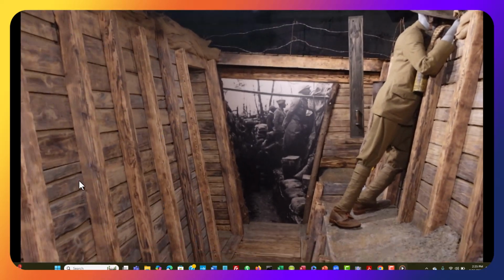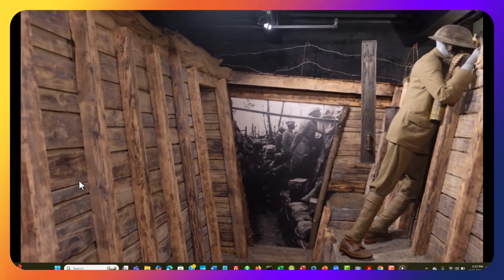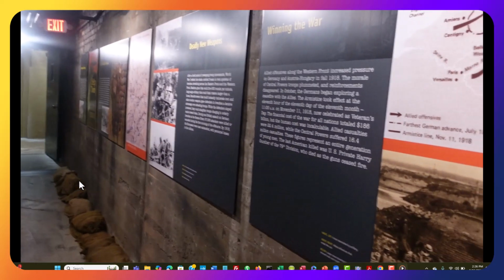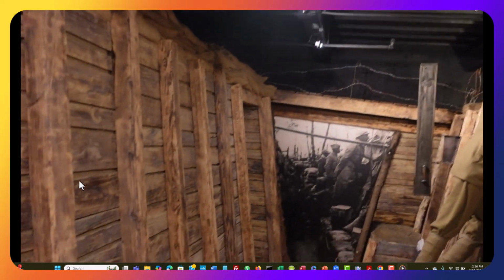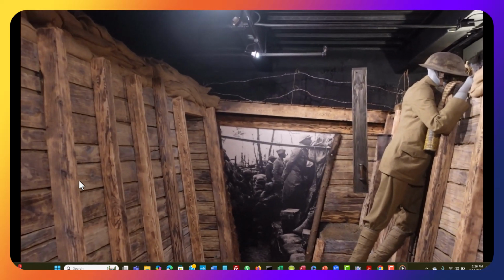Wilson Museum in Staunton, Virginia. This is an exhibit of trench construction along that line into France. This is what it would have looked like. And this whole exhibit reminds you of a bunker. You hear people screaming.